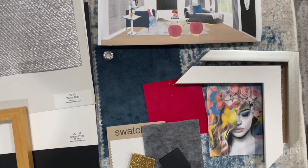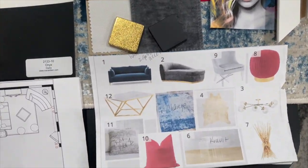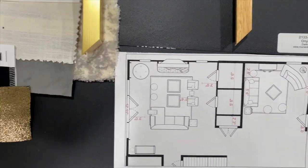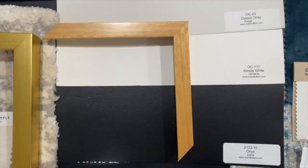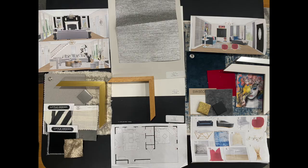To make your home look designer, order swatches for all the furniture and decor of the room. Look at the entire design as a whole so you can visualize how to look before you make any purchases. Remember, good design takes time, so don't rush the process.